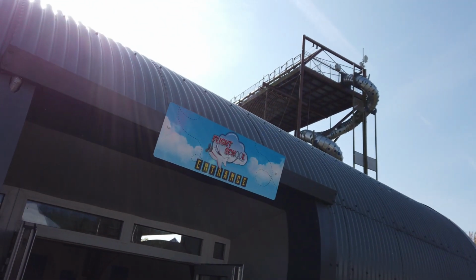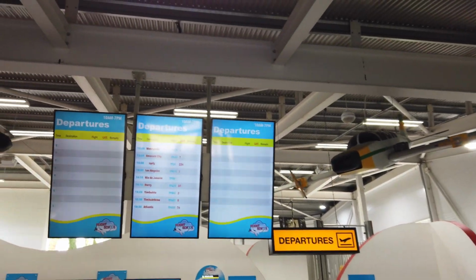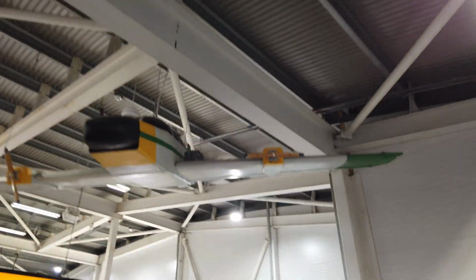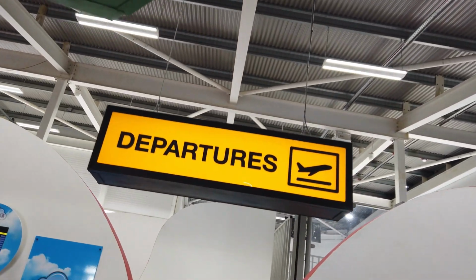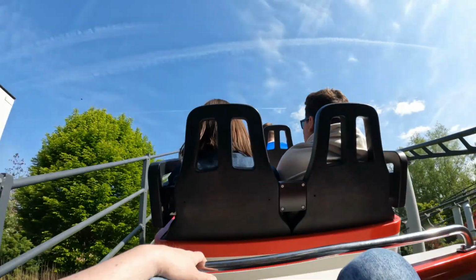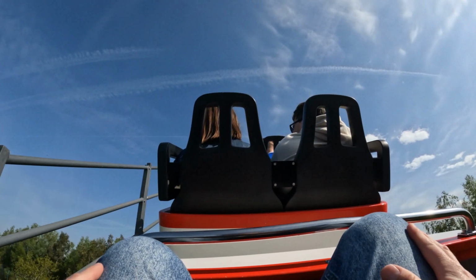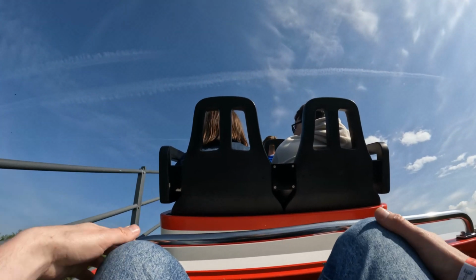So next up, we're doing Flight School. There were empty rows on the train that just went out, so we're thinking there won't be a big queue. It's all themed to an airport, which is quite cool. Okay, here we go on Flight School. In the middle of the train.